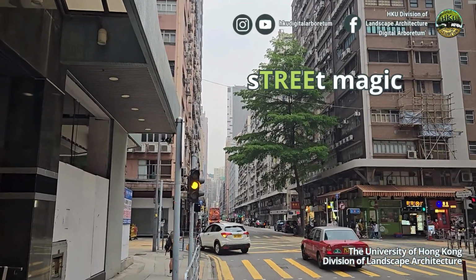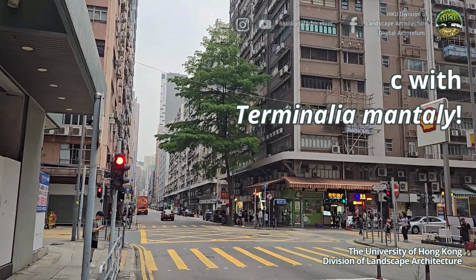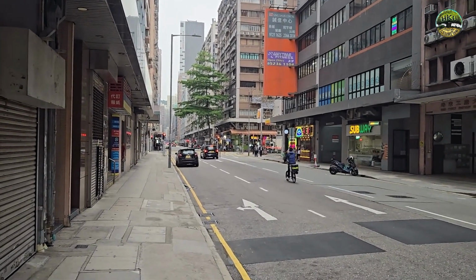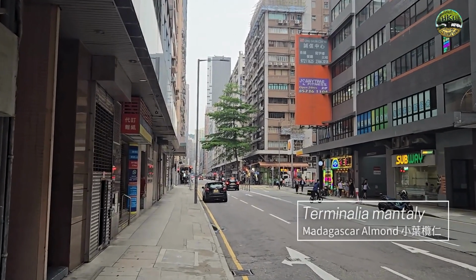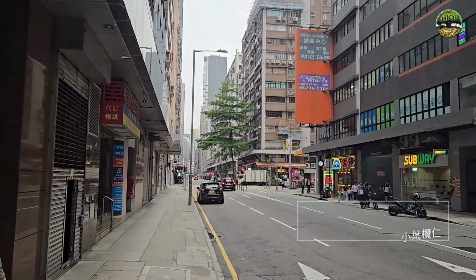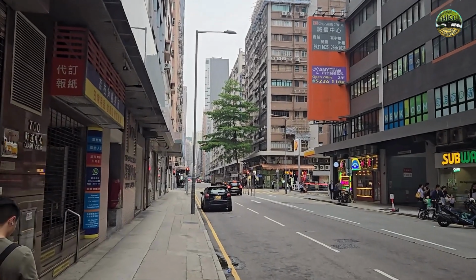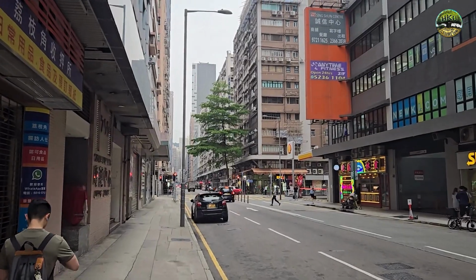If you did that in all the streets of Hong Kong, the city would be transformed. So here I am in Castle Peak Road, and I just spotted this rather splendid Terminalia mantaly. Look at that, just one single tree in this street with absolutely no other greenery whatsoever. It has such an amazing impact.